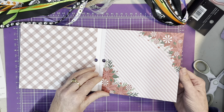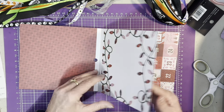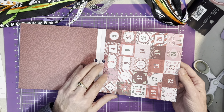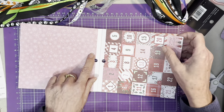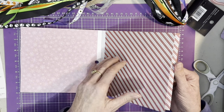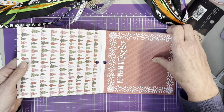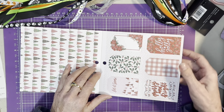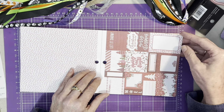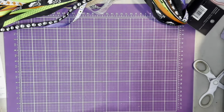I like this one too. Oh, that's pretty too. Oh, this is cute too. You could do something really cool with that. And then this is like 25 days of Christmas. That would probably have to be done on a 6x6 card. Or just use the pink for the snowflakes. I like this too, though. Candy cane striping. And then it has the mints, peppermints, peppermint wishes, and trees. Oh, and cute tags. I didn't get to see this. I like that too. And more cut-aparts, and the red snowflakes. So that was 1 pack.